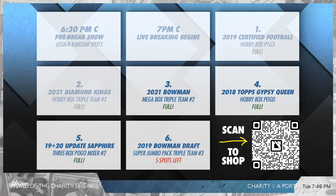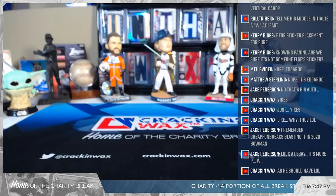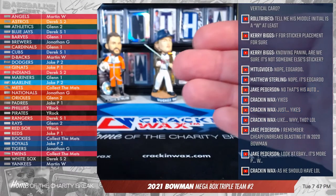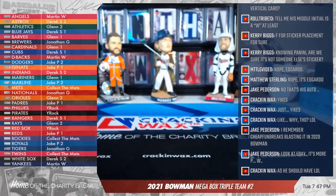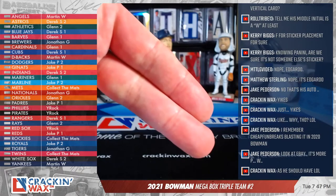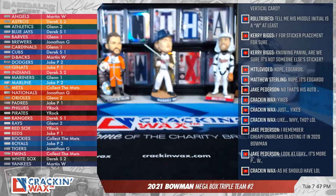Up next is 2021 Bowman Mega Box Triple Team number 2. All right, and if you are in this break, there's the team board. Find your name. Find your teams if you'd like to make some trades. We'll let you do that till the clock at the bottom right-hand corner reads 7:50 p.m. And go!